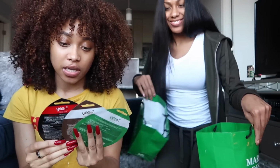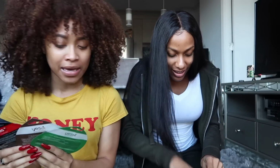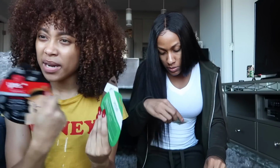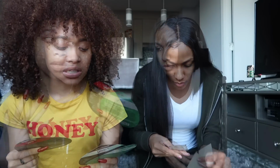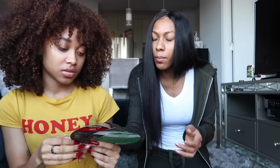Jayla has these masks. Oh, she also has more goodies. Yay! These three. Has anybody ever used these before? It's by Yes To. I believe they have makeup wipes. They're at Target. I used their makeup wipes before. They were actually pretty good. But these ones are like the mud masks, like cuter, I guess.